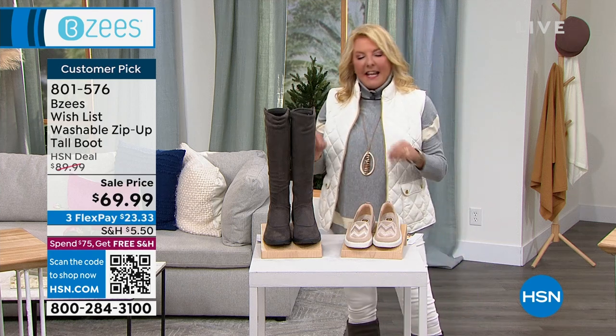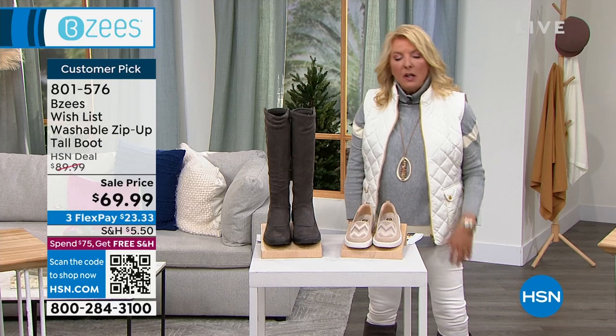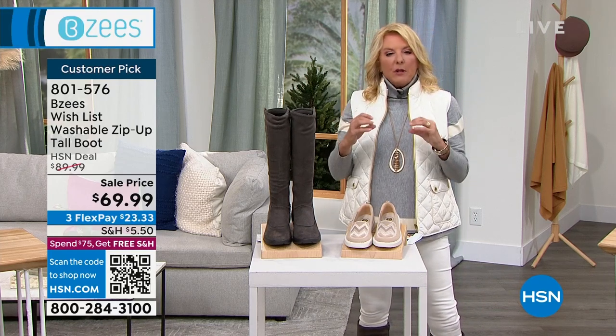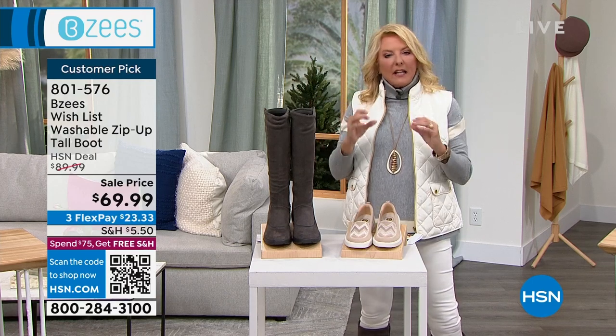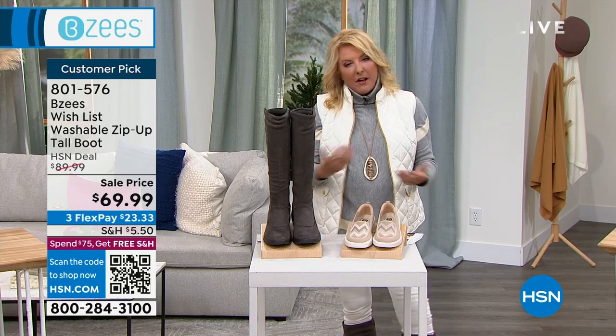Because of the built-in antimicrobial system. And number three, your feet are so comfortable. And what I've discovered, even having my Bzees for a couple years now, is that the footbeds don't break down. I mean, maybe in 20 years they might, but they really are so comfortable on your feet, and yet they don't break down like a lot of other shoes.